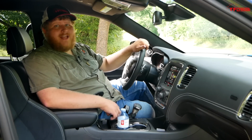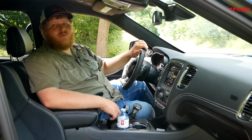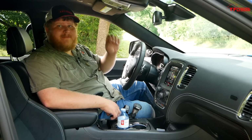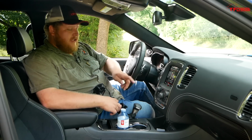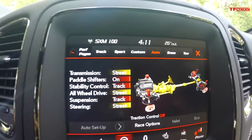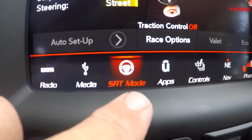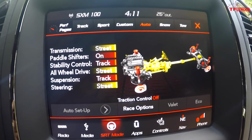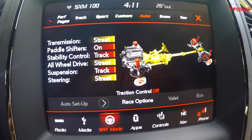Technology makes this Durango absolutely badass as well, and all of that comes from the SRT Mode and the Performance Pages app. So first, you click on the SRT Mode button, and I'm using my GoPro here to give you guys a close-up. So you click right there on SRT Mode, and that brings up this screen right here, which allows you to customize how this Durango is going to handle.